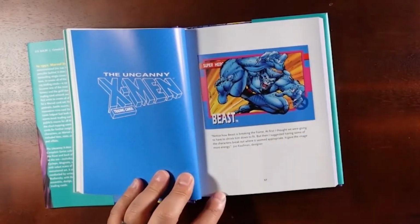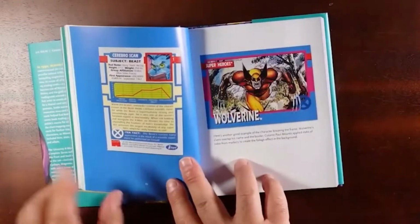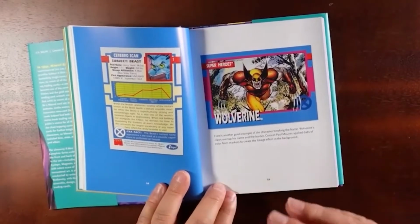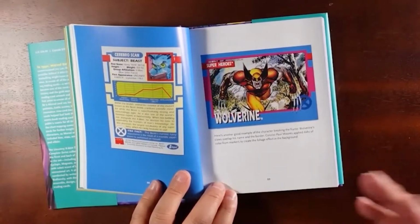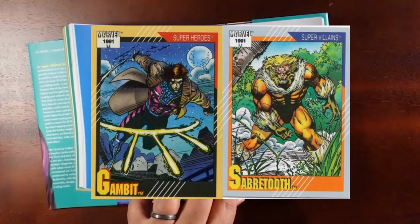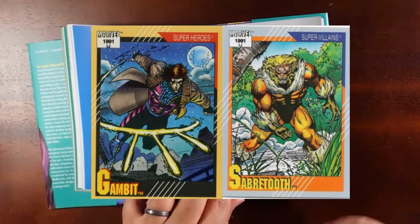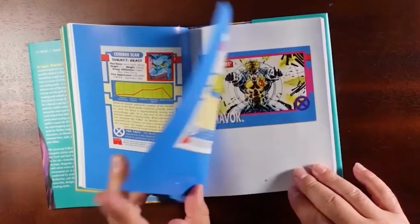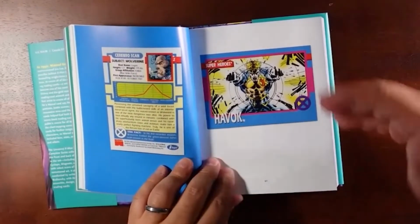And then we also get a little bit of commentary on some of these cards. So just kind of flip through some of these, because again, the showcase here is Jim Lee's artwork, and Marvel Universe Set 2 did have some artists that I was starting to recognize. Like, again, I said Art Adams, Jim Lee, of course, Erik Larsen, who drew Spider-Man, and he was working on Spider-Man, the comic book series at the time.